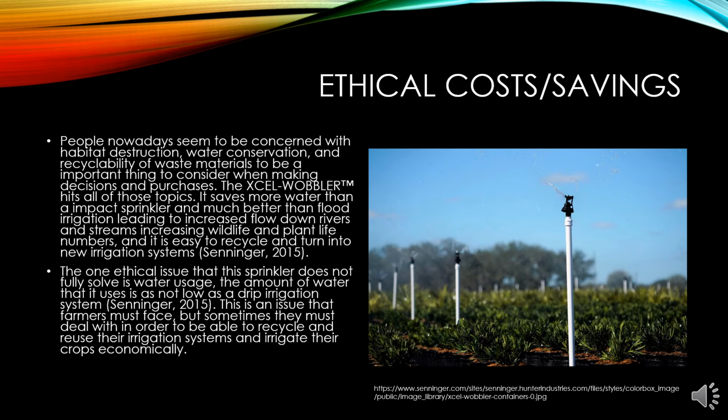The one ethical issue that this sprinkler does not fully solve is water usage. The amount of water that it uses is not as low as drip irrigation systems. This is an issue that farmers must face, but sometimes they must deal with it in order to be able to recycle and reuse their irrigation systems and irrigate their crops economically.